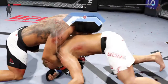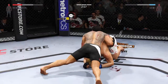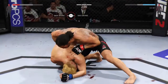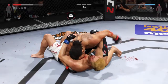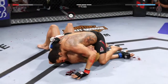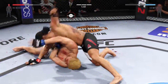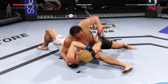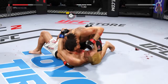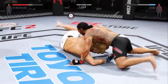Watch out. Trying to lock in the choke. He got out of the choke. Great movement on the ground. The swelling on his eyes is starting to get really bad. Henderson with some solid ground and pound. He's got him in a crucifix. Gets back to side control. Now made a good, oh, good elbow. Elbow. Very nice.